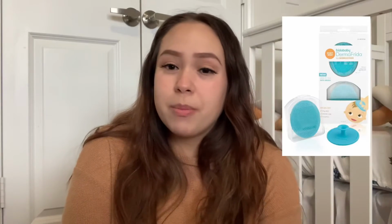Another item is going to be a cradle cap brush, also from Frida Baby. This works phenomenal. During the first couple weeks, I found that she had a lot of cradle cap, and what I did for that was I just rubbed some coconut oil on her head a couple hours before her bath, and then during bath time I would use the cradle cap brush to brush it off, and it came out in literally no time.